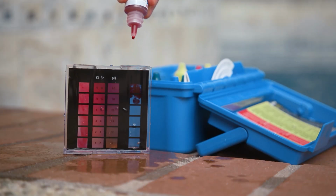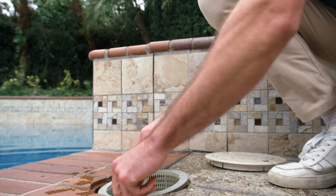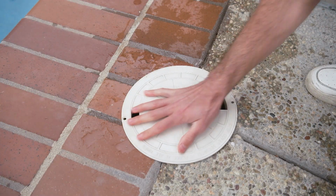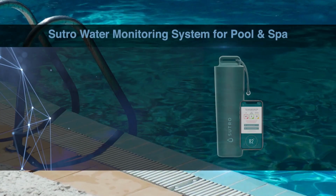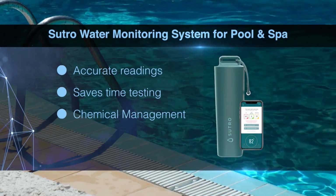But then you also want to make sure you're comfortable testing some of the other things that affect your water: alkalinity, calcium hardness, TDS, and such. The best way to determine your pool's chemistry and balance it accordingly is to use a quality test kit, test strips, or a smart device such as the Sutro. The Sutro device is especially handy as it drops right into the pool and communicates to your smartphone to provide daily updates on water balance and chlorine levels.